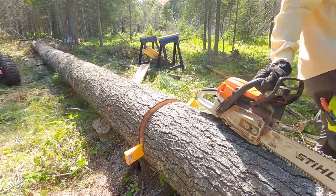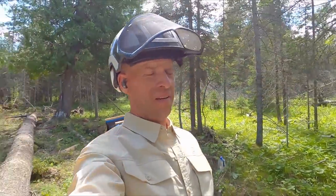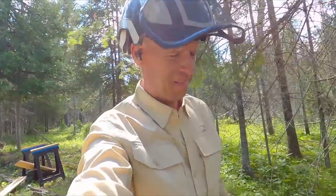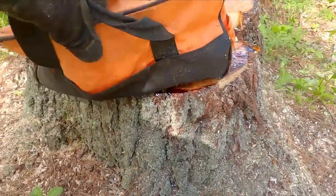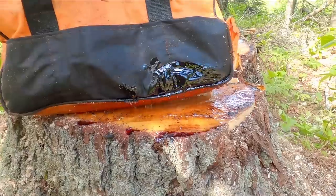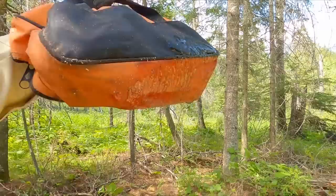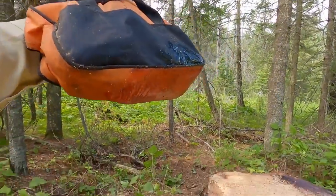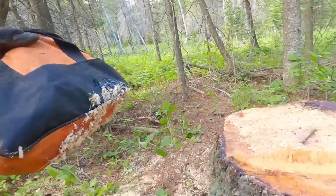Man, things just went sideways really fast. Look at this mess. It's maybe not the best place to leave my wedge bag overnight. Oh, that is nasty. What a dope.